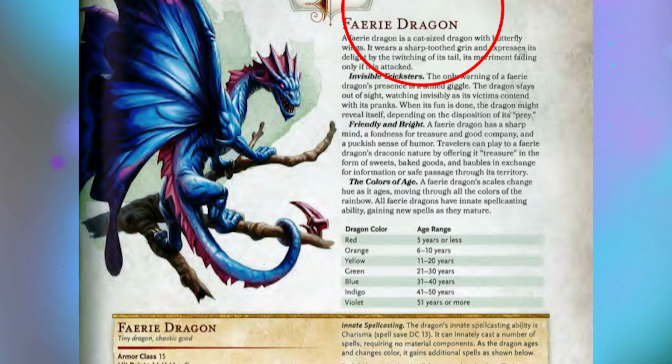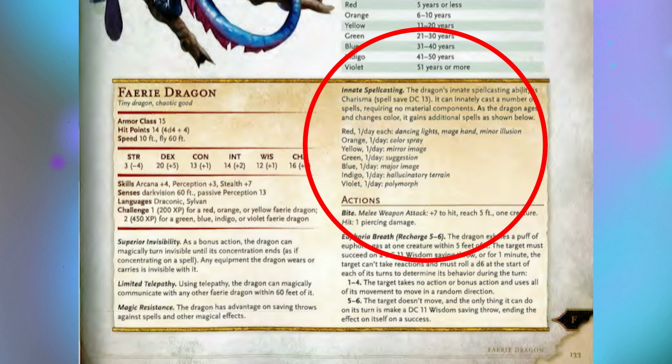We're told that they are constantly invisible, where they plan tricks and pranks on unsuspecting travelers. We're told that they are good company, they have a fondness for treasure and are fairly intelligent. They can be bribed like a dragon could be with treasure, but in the form of sweets, baked goods, and bubbles. And lastly, we're told that the color of the scales of the dragon changes as the creature ages, going through all the colors of the rainbow, starting with red and ending with violet. They are natural sorcerers, as all dragons are, and they become stronger the older they get.